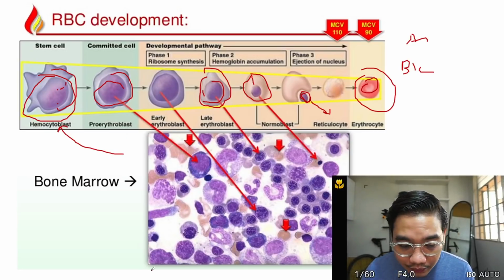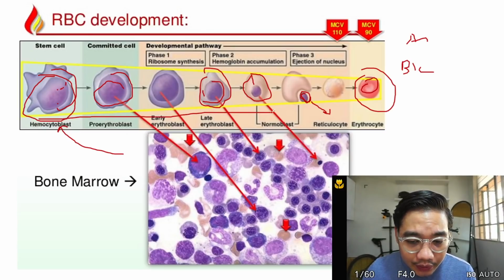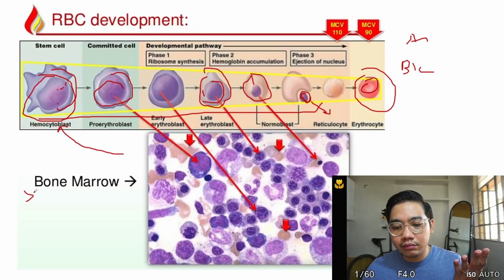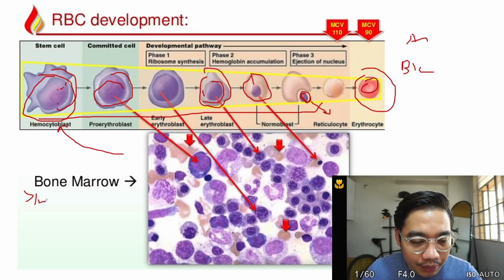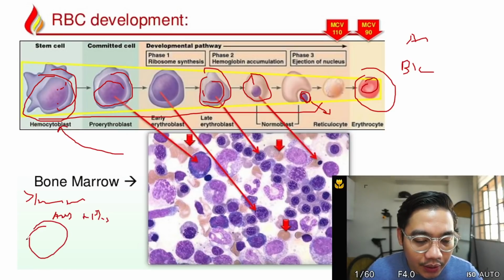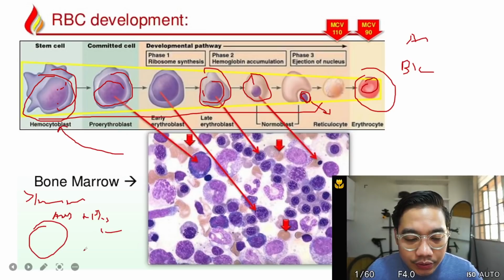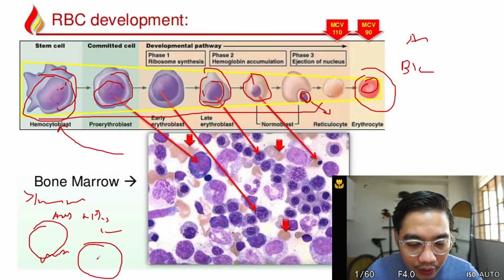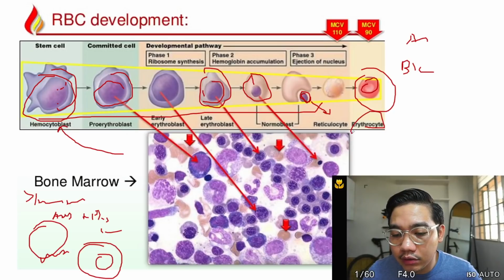Another thing is, so that's maturation. In simpler terms, if the cell is more immature and mitotically active, then it has a big nucleus. If it is more mature, then mature cells tend to have a larger cytoplasm and smaller nuclei. In the case of the erythrocytes, there is no nucleus at all.